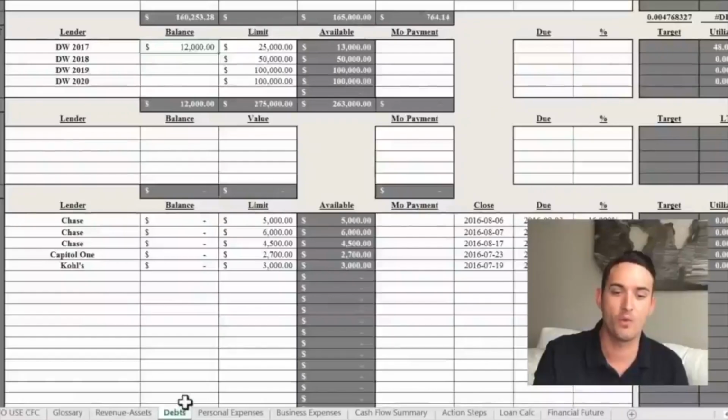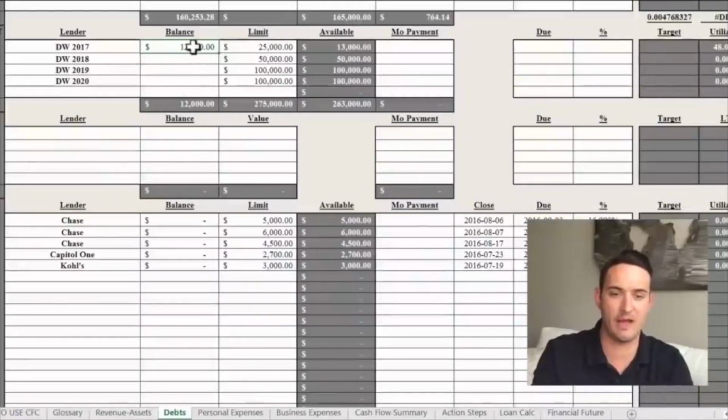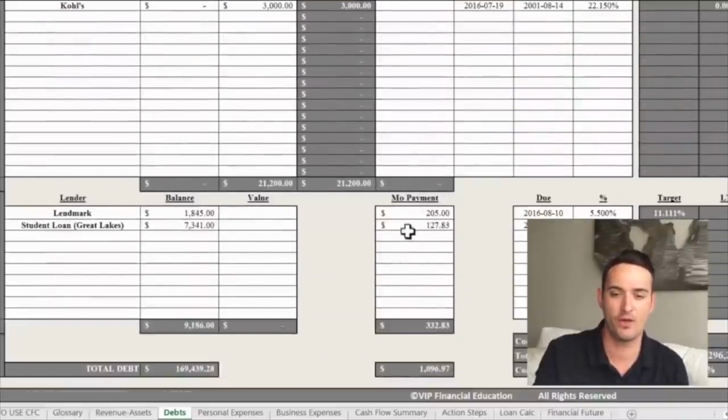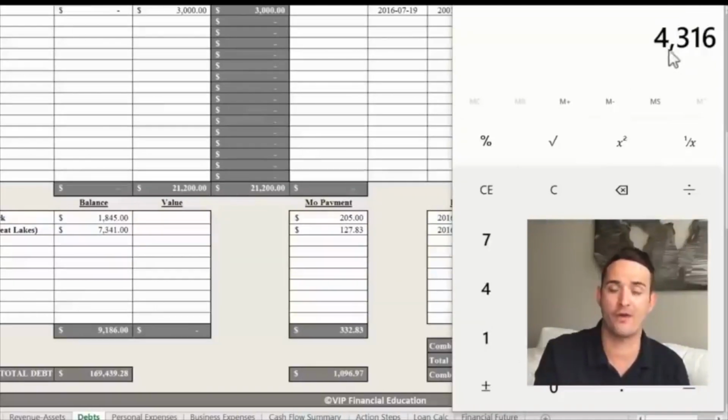So now 7 months later, we've already been 6 months down the road to the credit card. 7 months after that, we've now satisfied this balance in full, and 100% of the non-mortgage related credit card balances have been paid. We're 13 months down the road. Now, over that period of time, we've been making $332 payments on these two accounts, Lendmark and the student loan. If we multiply this $332 payment over the course of 13 months, we know that period of time has required $4,300 worth of payments being made toward these accounts.